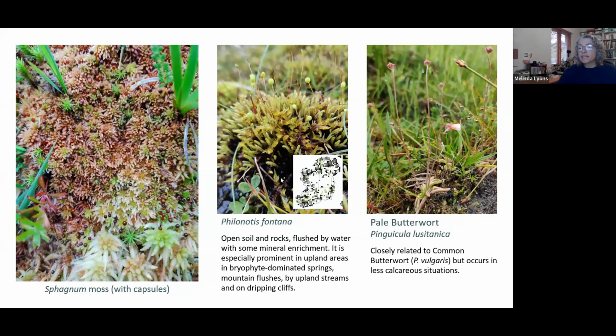Now, remember earlier we had Philonotis calcarea, the moss that was distinct of the higher pH springs. Well, in this case, we have a closely related species, Philonotis fontana. The two of them look quite similar. They're slightly different colors, and there's things about the leaves that you can tell that they're different species, but they're similar looking. They're in similar settings, but at different levels of pH.